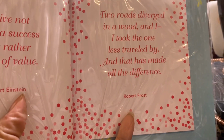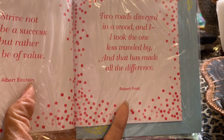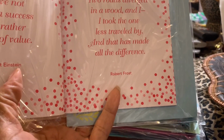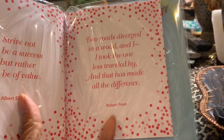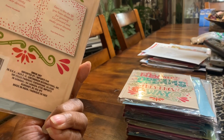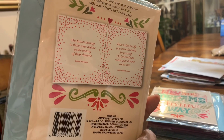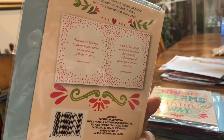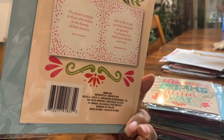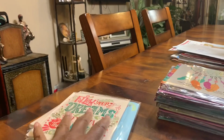And then it says, two roads diverged in a wood, and I took the one less traveled by, and that has made all the difference. That's Robert Frost. And here's an envelope to mail it in. And it's a gift that you can send to somebody. It says the gift book features a unique collection of inspirational quotes to share with your friends and loved ones. All right, so I thought that was awesome. So I bought two of the same ones.